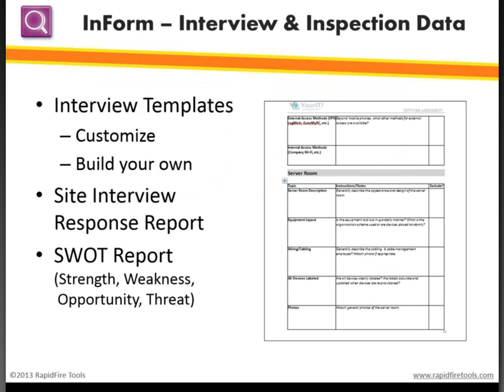Now, there's a tiny bit of content out there that no automated tool is going to be able to capture, and that's why we have Inform. Inform will allow you to create your own checklists, questionnaires, and surveys, and this will provide you with the ability to document items that no tool is going to capture, such as the status of the server room, the temperature, the cabling, phone system, BYOD policies, etc.